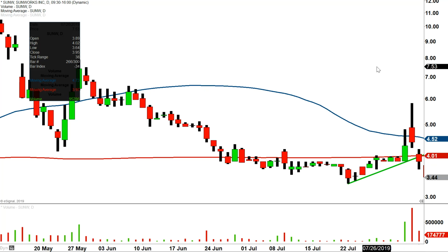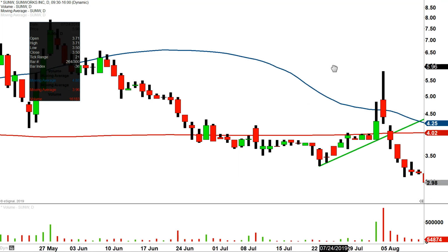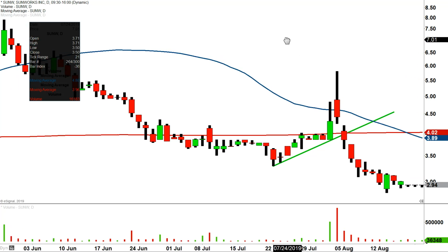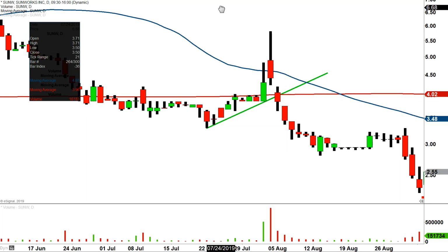So you get undisciplined. You decide to not control the risk. You decide to not keep this a small loss because you think, well, it'll come back up. They always come back up. And the price continues to drop and drop. Well, they always come back up. See, it's coming back up, and then down it goes once again.